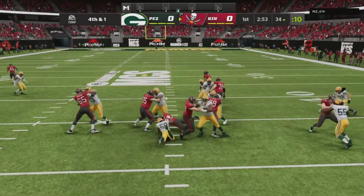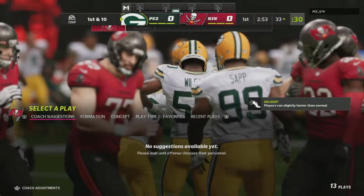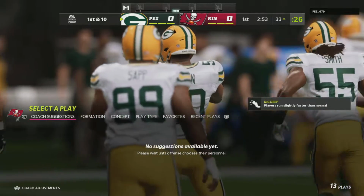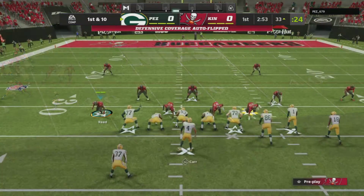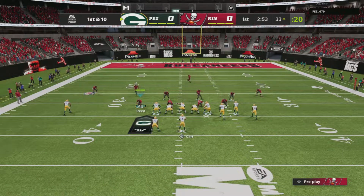They'll run for it with Henry. And he's not going to get there. Might have even lost a yard. A surprising move here on the opening drive of the game. And the Packers are going to get the football back in excellent field position. So they'll come up 1st and 10 now from the 33.